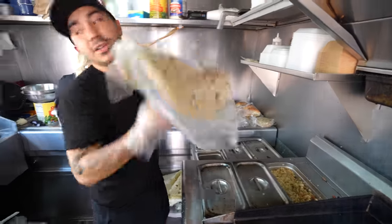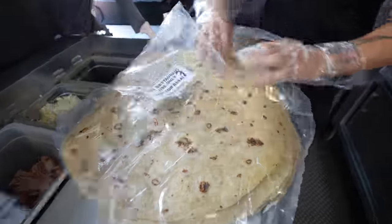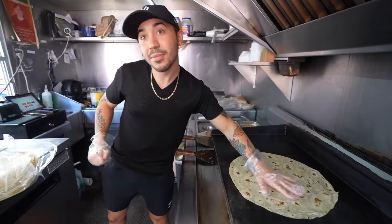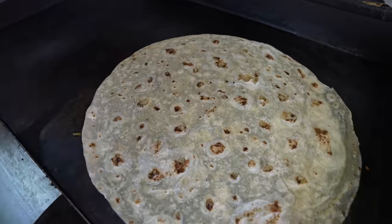Awesome. So these tortillas are straight from Mexico. That's what makes them so delicious. Yeah, they bring them from our hometown, Hermosillo, Sonora. Oh, so you're from Hermosillo? Yes. My family's from Hermosillo, I am from Hermosillo, and my brother who started the business is from Hermosillo.